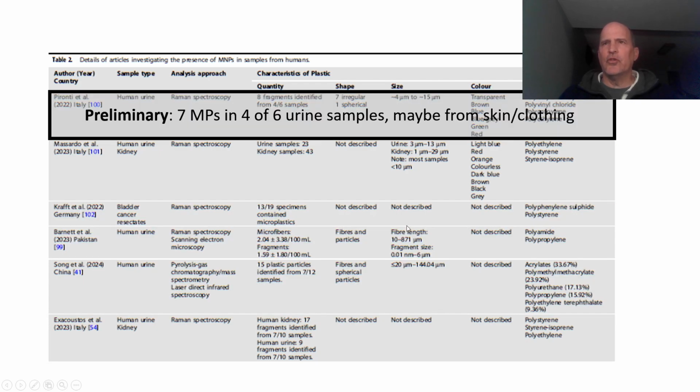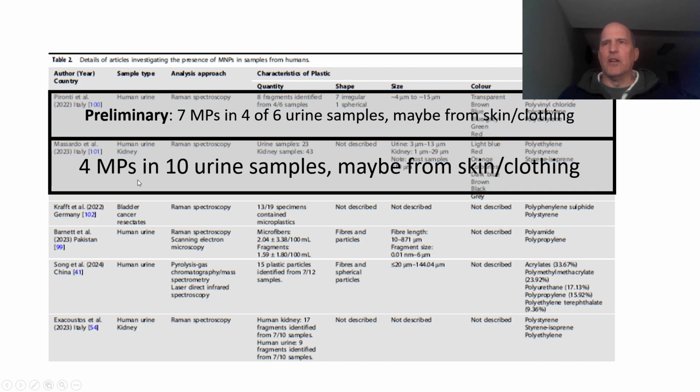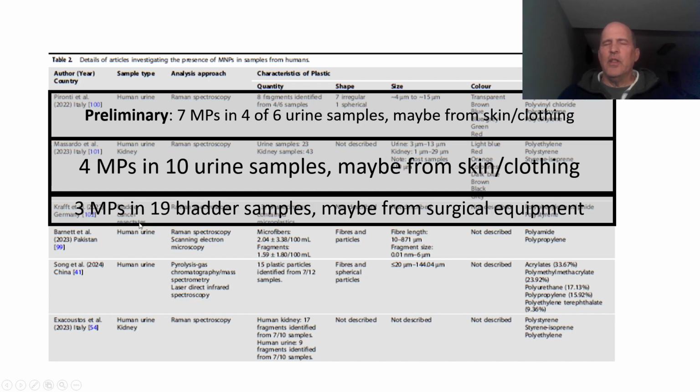Okay, so let's summarize. This first one, preliminary evidence of a few microplastics in 6 samples. The second one, again, a few in 10 samples. These are urine samples. And as far as I know, they don't account for the fact that they may be coming from the skin or the clothing of volunteers. This one, they did see 3 microplastics in 19 bladder samples, but they made no efforts to keep out extraneous contamination, like, for instance, using plastic surgical equipment. So this is nothing. This is a big nothing burger with regard to this review.